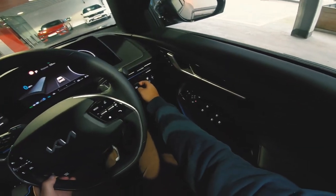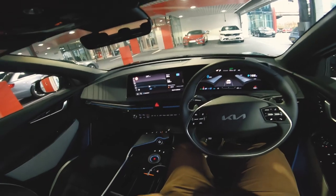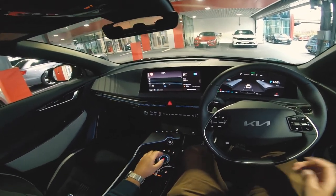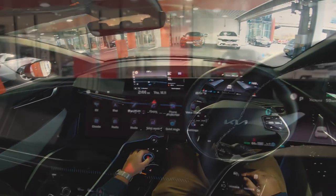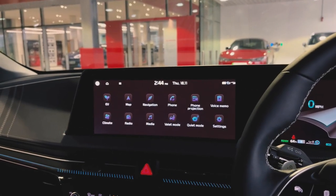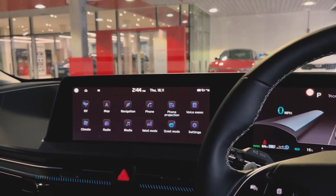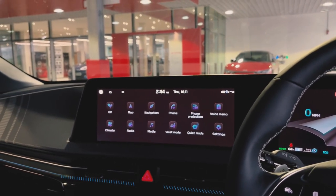There we have it then. Put that into park and just turn all the heated seats off, because that is getting quite toasty fairly quickly. So then of course, Apple CarPlay and Android Auto is included as standard in the car, but it's the little things that make this car stand out.